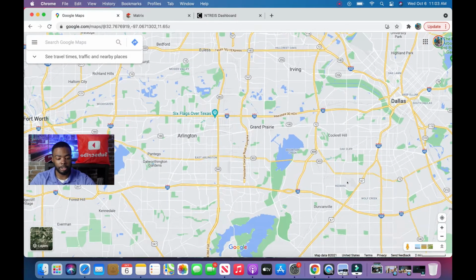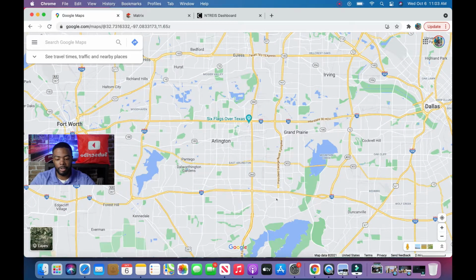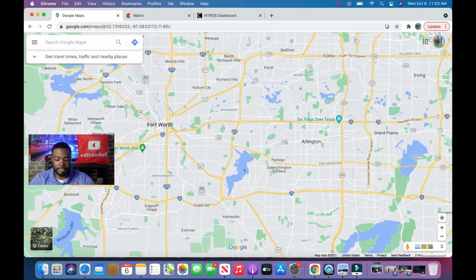I-20 also, when you're traveling to Dallas, it takes you through the Grand Prairie outlet. So you pretty much go through Grand Prairie when you're going through I-20 and I-30, but it just shows you different sections of Grand Prairie and Arlington. But enough about that. Let's get back to Fort Worth.